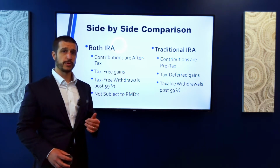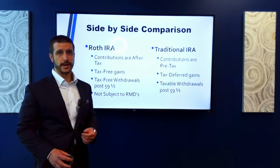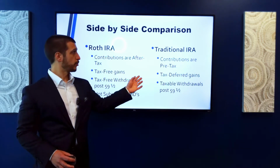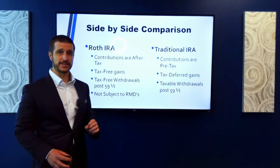This becomes an important part of retirement planning because it gives you some control over your cash flow and your tax in retirement. At age 72, currently the IRS forces you to begin taking distributions from any pre-tax, so traditional IRA, 401k, that type of money, you're going to see RMDs forced out. The Roth is not subject to that.